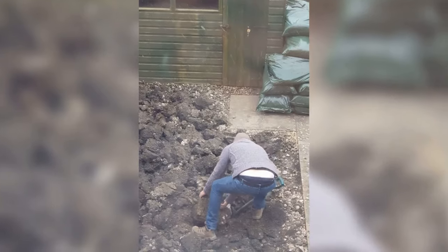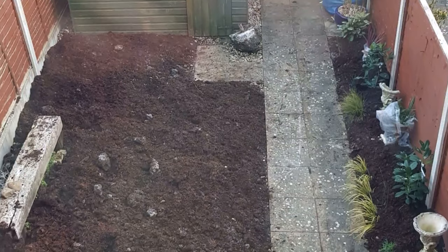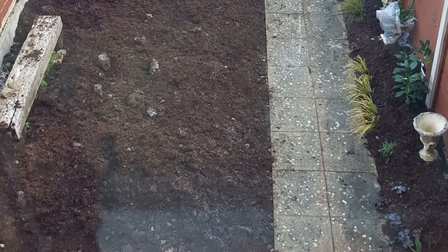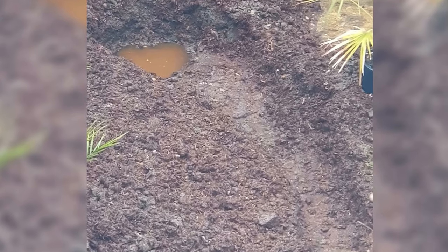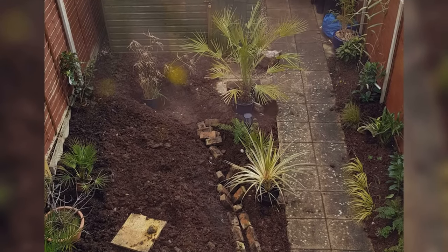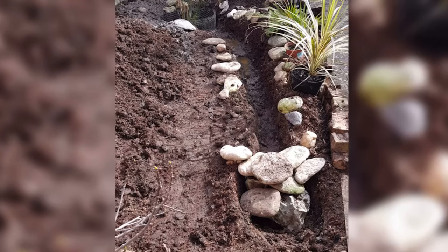I needed to bring in some organic matter to improve this soil if I was going to have any hope that tropical and exotic plants would grow here. So we bought in tons of spent mushroom compost. No tropical oasis would be complete without water, so I started digging a stream. It didn't take long for me to find standing water, showing just how bad the drainage was in our garden.